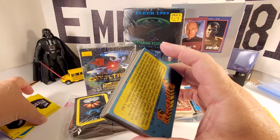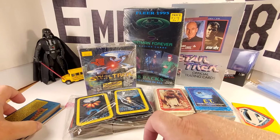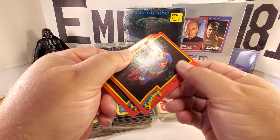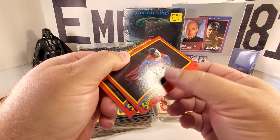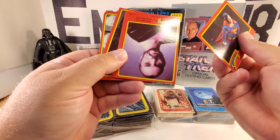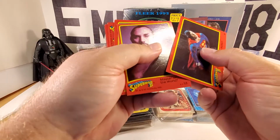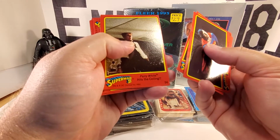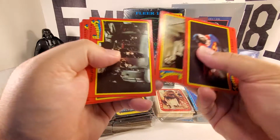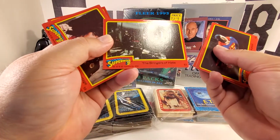Let's see, put the stickers face down. There's puzzle cards on the back of the stickers too, apparently. Yeah, it probably used to have a rubber band around them. Dinged a bunch of them. That's all right. Perry White hits the ceiling. Love it. The Bringers of Hate.